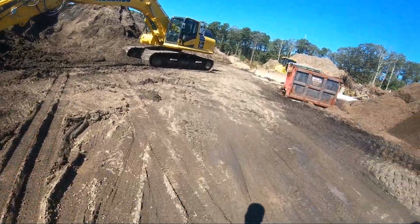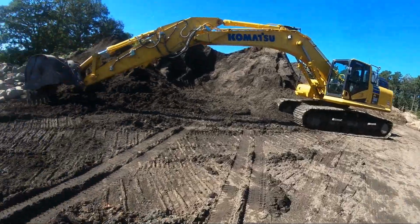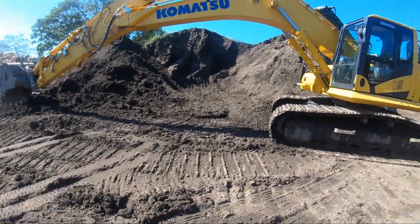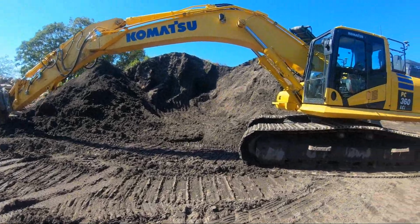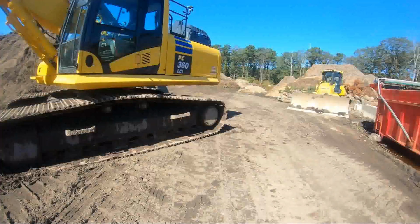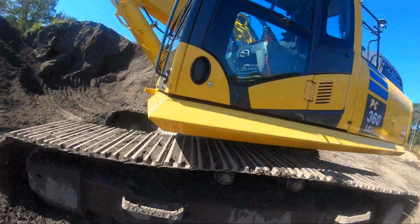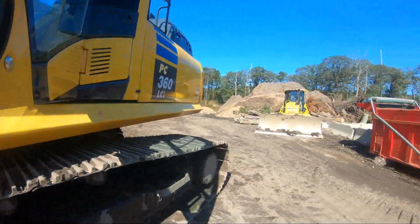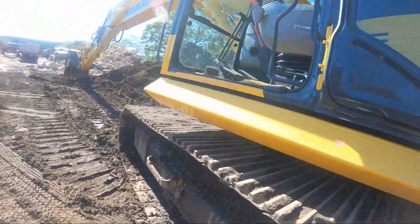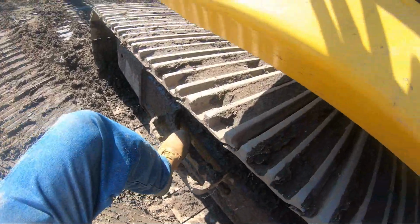Alright. We're at the dump, but I don't know what's going on here. I think they were loading some serious amount of topsoil out. And I guess the loaders are all on a job, so they were using the excavator. Problem is, I need to move it out of the way. I don't think we need to move the dozer though. So, oh my god, this thing, oh, I need a ladder.